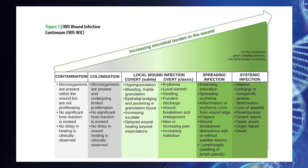And then, of course, we have the true infected wounds and the spreading systemic infection that can cause sepsis and death. So really, a majority of this update was trying to focus on this area of the bacterial bioburden in wounds when the wound isn't really in the optimal microbial conditions and molecular conditions to allow wounds to progress to healing without complications, impairments of healing caused by the bioburden.